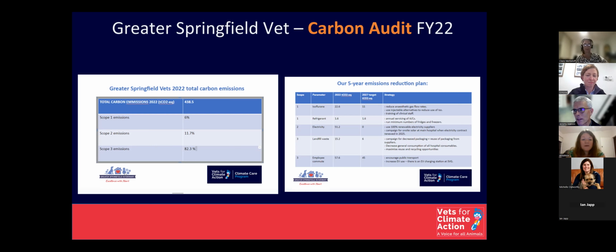So between our three hospitals for the 2022 calendar year, we emitted 438.5 tonnes of carbon dioxide or equivalent. So it's quite a lot. But what I think was really interesting, like Jeremy said before, was finding out where the emissions came from, which was probably the best part of the exercise.